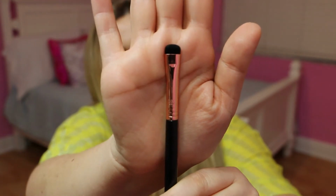I like to use this to apply some highlight color into my inner corner to brighten up my eyes. I also like to use it to blend in my liner so it doesn't look so harsh. It smudges it so nicely. And it's also a really great brush to apply some highlight under your brow. So I like it because you can use it for many things, like a lot of these brushes that I have shown you guys. So here is my last favorite brush.